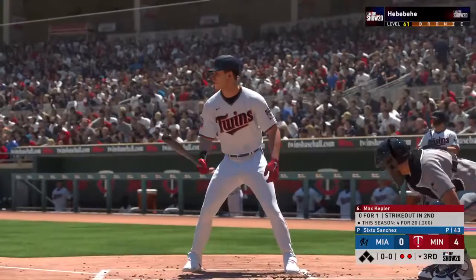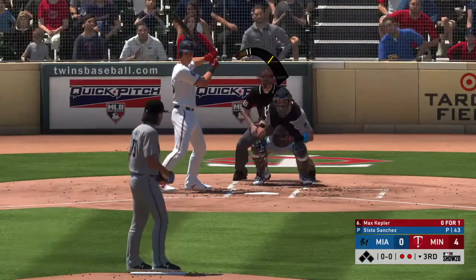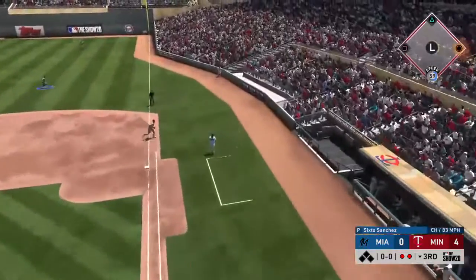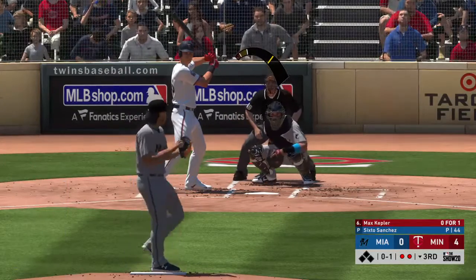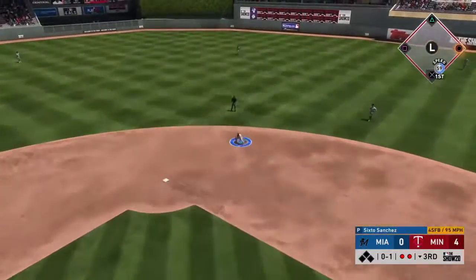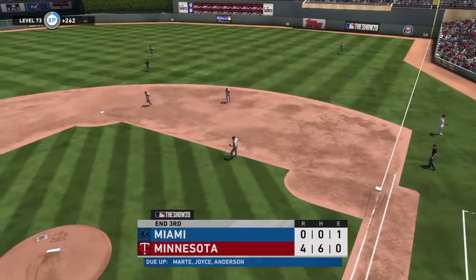Now at the plate, Max Kepler. He'll look to bounce back after striking out his last time up. Yeah, he's got to put that one behind him, especially with runners in scoring position. Those punch outs will stick with you a little longer. The 0-1. Ground ball sent back up the middle. He's got it. Throw in the dirt, but a good scoop at first saves an error as this side is retired.